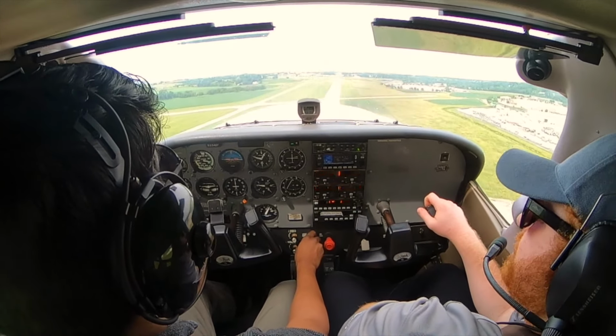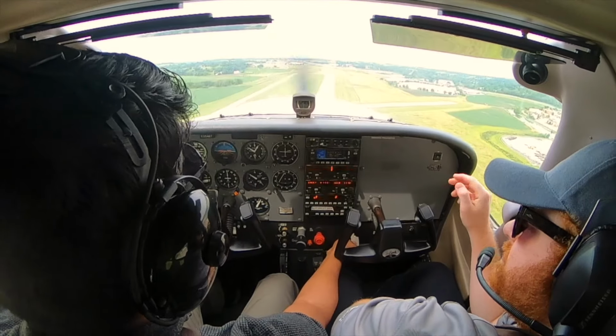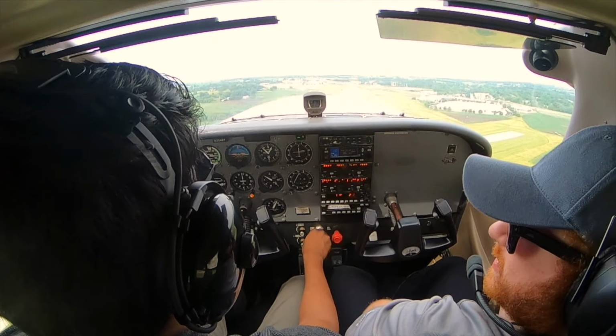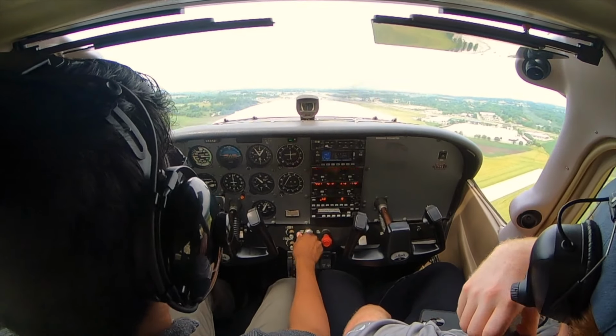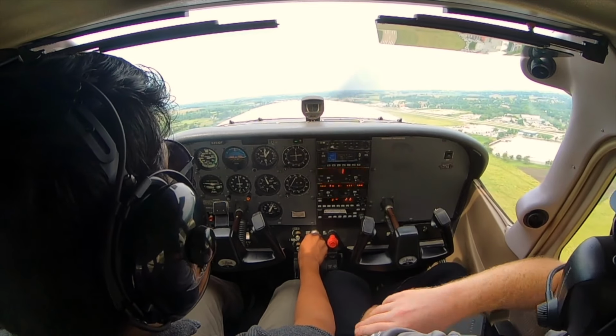I see traffic, Sky 3542 Foxtrot is going around runway 25. Above 65 degrees. Above 70 degrees.